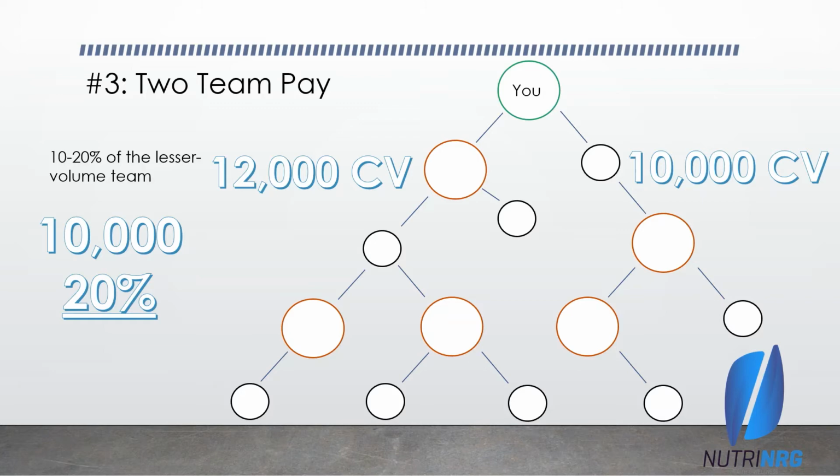And so the different qualification, whether you get 10% or up to 20%, just depends on how many points that lesser volume team gets for that week. So at the end of that week, you get $2,000 in addition to any brand partners that you brought on, any sales that you made that week. And that's just because of the people who are on your team.